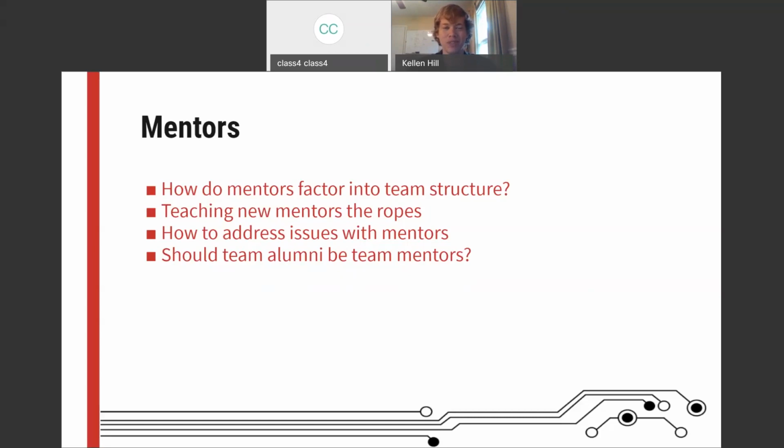Another is if you're heavily dependent on college students for leading your team, you're going to have that four-year turnover. When they graduate from college, they may very well be moving on somewhere else, which is something we have with Team Otto. We have a handful of Georgia Tech student mentors, but usually they'll graduate and move off to a different location. So it's hard to depend on them as mentors for continuity's purposes. Make sure you're factoring those things in when deciding how mentors work into your team structure.